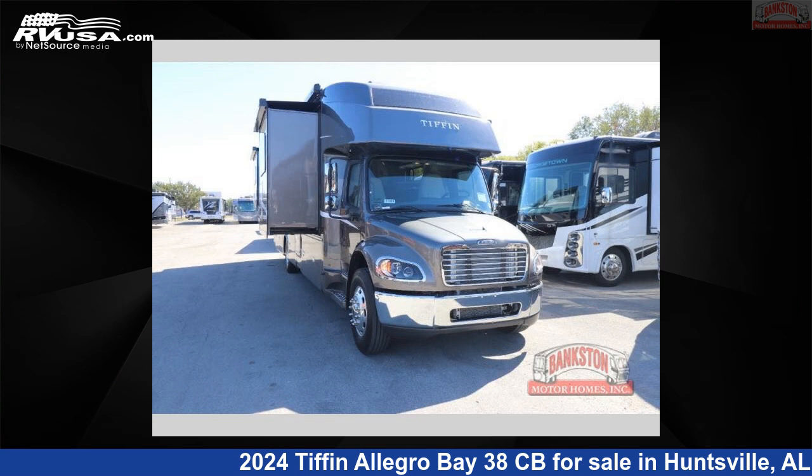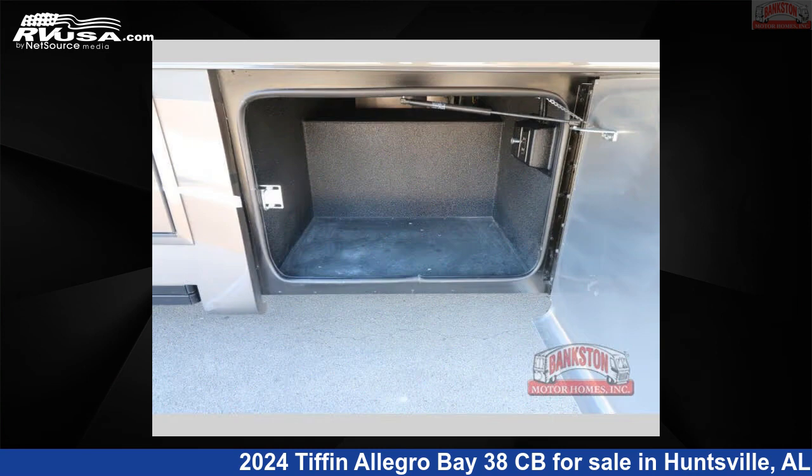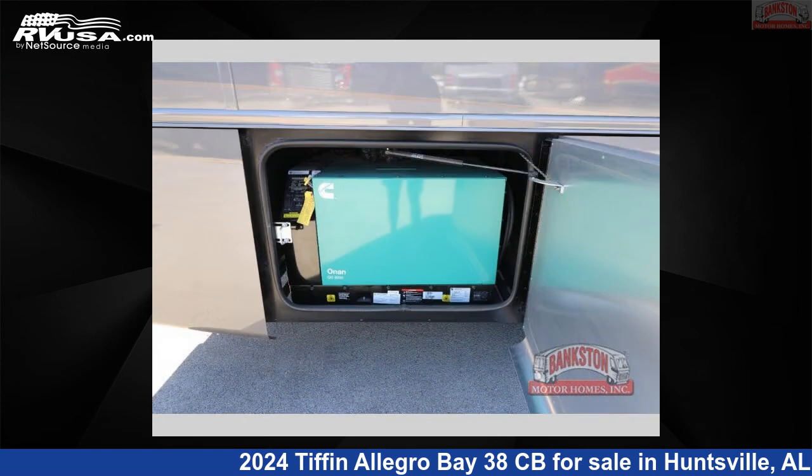This 2024 Tiffin Allegro Bay 38CB is a Super C RV. It is located in Huntsville, Alabama, 35816 and is offered for sale by Bankston Motorhomes of Huntsville.